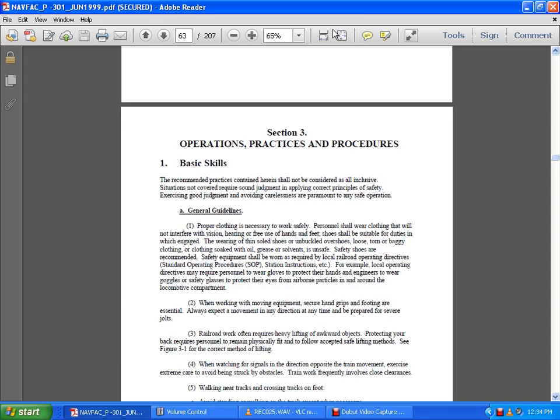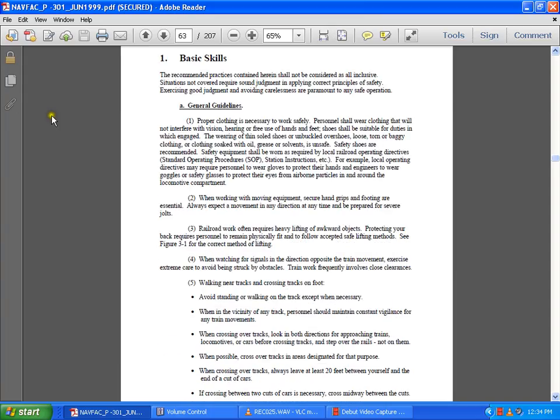When working with moving equipment, secure hand grips and footings are essential. Always be prepared for severe jolts from many directions. Railroad work requires lifting heavy and awkward objects. Protect your own back and that of other personnel by remaining physically fit and following the accepted safe lifting methods, as shown in figure 3.1, the correct method of lifting.